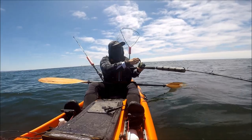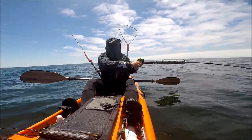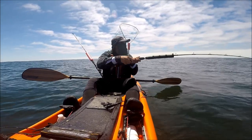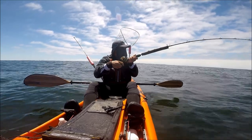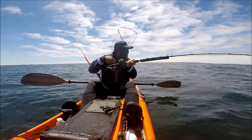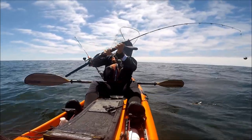I'm very nervous right now. It's on a barbless hook. It's a fish. I don't know if it's a halibut. Probably a lingcod. It's a tiny ling. It's a tiny ling. Dang it.